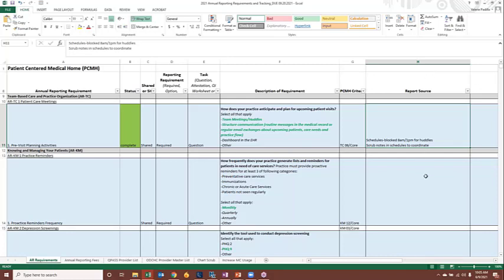And then I have a column here that is solely for our internal purposes and notes how we monitor for this, what things we might look for, if there's a report that we're going to use, which one, where it's located. So say I win the lottery and someone takes over, they're able to jump in and see where we're at with all of these things and where I was planning to get this information.